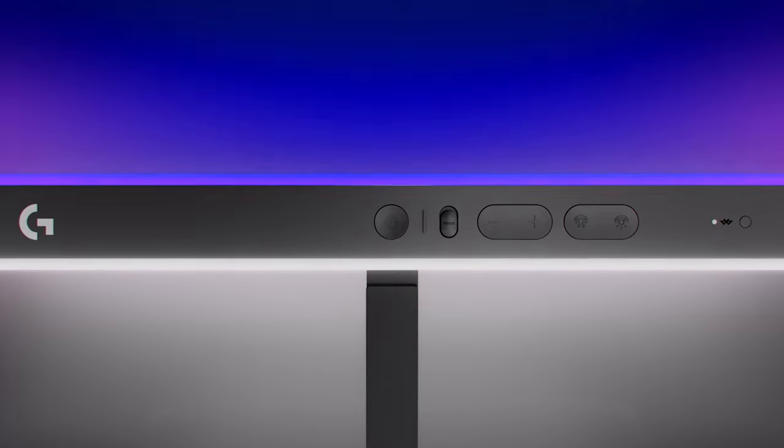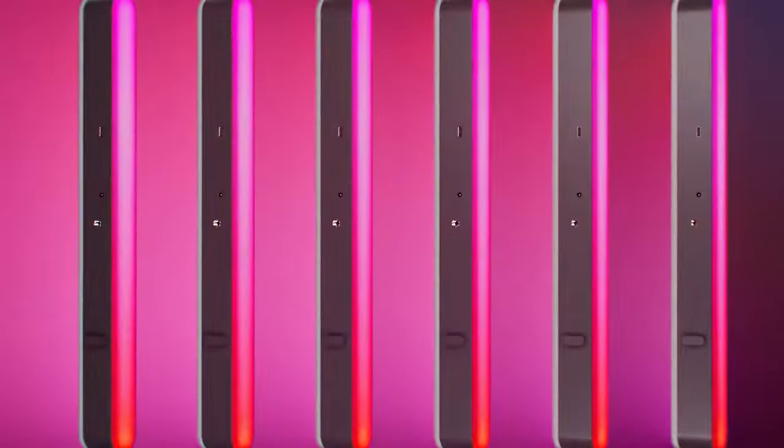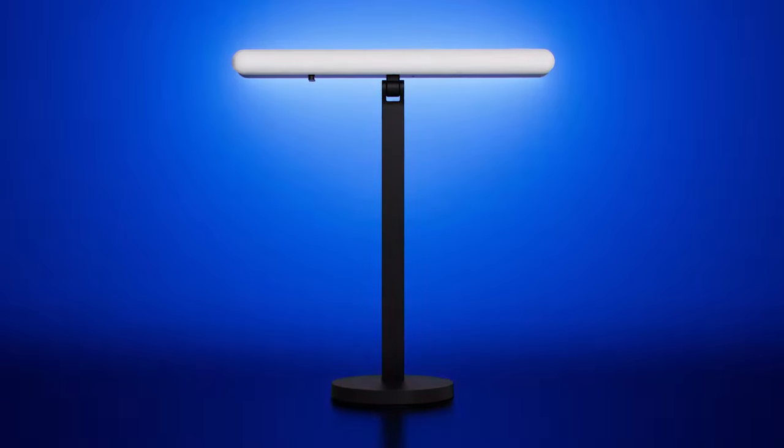Windows Dynamic Lighting is super exciting. It's a brand new feature from Microsoft that brings together RGB lighting controls to a native Windows 11 interface. What this means is that it provides an additional way to configure your LightSync gear and coordinate lighting effects between Logitech LightSync products and lighting products from other companies.